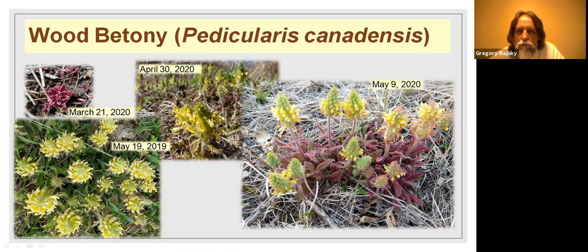So early in the spring, before it's conducting photosynthesis, when it looks like this, it's taking its nutrients from neighbors' root systems. So it's hemiparasitic on grasses, we know, and they suspect also potentially on oak roots. Now, later in the season, for example, this May 19th photo from a year ago, the leaves have all turned green. So they don't stay red throughout the season. And this plant, once it's got a jump start from its parasite host, starts to produce its own food.